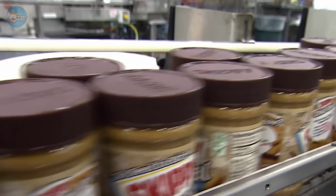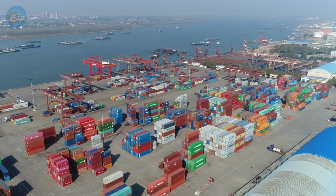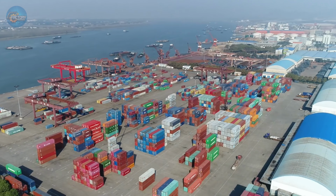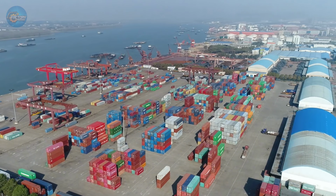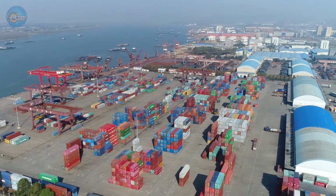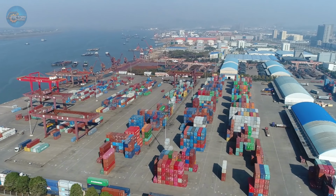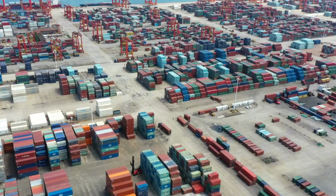Next up, labels. Robotic arms place them with precision, ensuring they're perfectly aligned. The label has everything you need to know: brand, ingredients, and nutritional info. So, when you grab that jar off the shelf, you know exactly what you're getting, whether it's creamy, chunky, sweet, or salty. The labels are applied carefully, no wrinkles or misalignment. We want those jars looking pristine. After all, you want your peanut butter to look as good as it tastes.